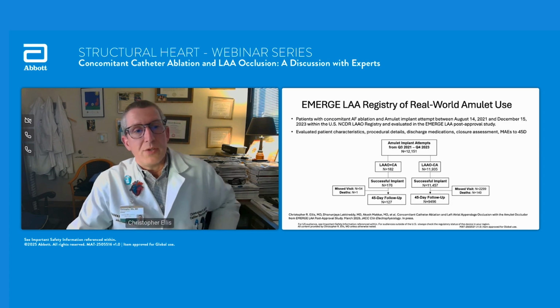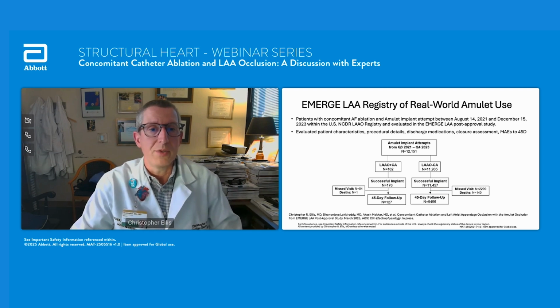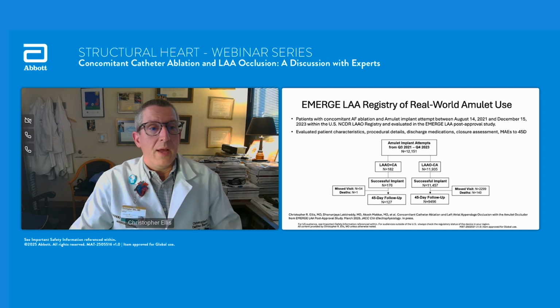The eMERGE registry for real-world Amulet use enrolled patients who had their device put in between August 2021 and December of 2023 in the NCDR registry. We looked over those patients with patient characteristics, procedure details, discharge medications, how the appendage closure went early, mostly intraprocedural, and any major adverse events up to 45 days after implant.